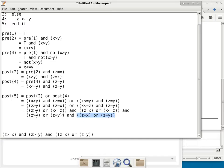But what about the other items? They're all over the place. What do we do to simplify these items? Let's take a look at Z is greater than or equal to X. Do we spot something like that? Yes, X is less than or equal to Z. We pick it up here. But this one has got an attachment to Z equals X.